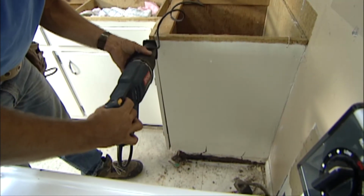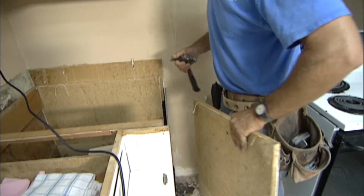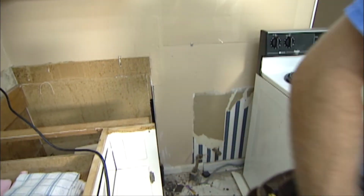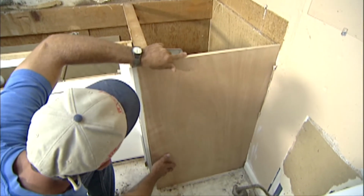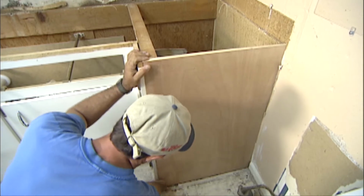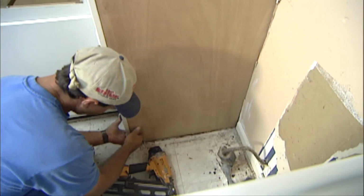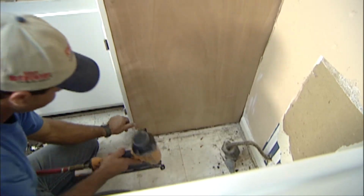Now, speaking of damage, we have to repair some before we install the new tops. The end piece of this cabinet has a little water damage, so we're replacing it while the tops are off. To prevent future moisture from causing a similar problem, Mark has made the replacement from cabinet grade plywood instead of the particle board used on the original cabinet. Later, we'll paint it to match the rest of the cabinets.